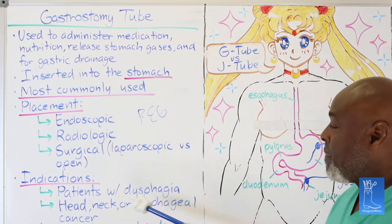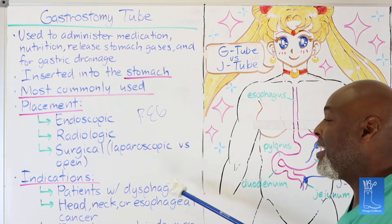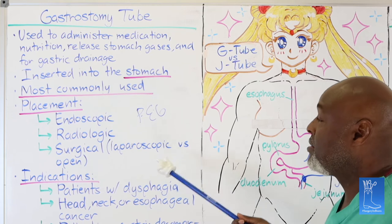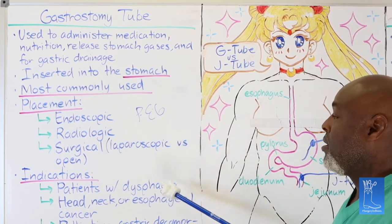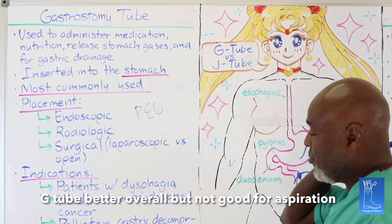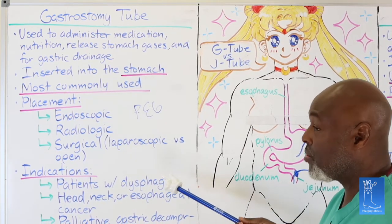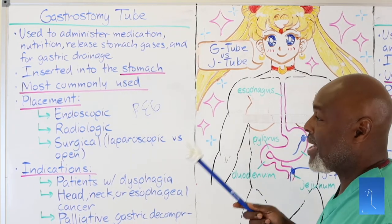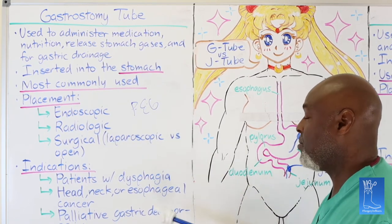Now, patients that aspirate or have something wrong with their esophagus or difficulty swallowing, dysphagia, typically have to have a G-tube placed. Now, aspiration is a little complex. We'll probably get into that more in J-tube than G-tube. But realistically, if you can't swallow because you have a stroke, you aspirate, it gets in your esophagus, it goes back into your lungs, then we have to think about feeding your stomach as opposed to letting you eat. G-tube is a good option.